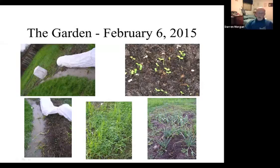This is actually a little remake cloche I made to protect them to get any harvest at all. There's nothing more frustrating than to have a great success through the winter garden, and then just about the time you're getting baseball sized on your cauliflower, you have a really hard freeze, and you kill all the flower heads out.